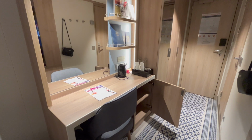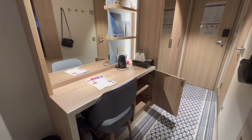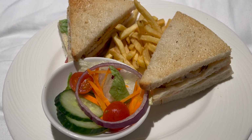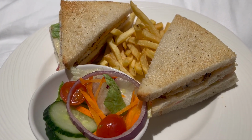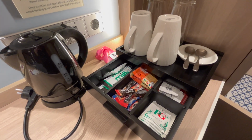On the desk and shelves is plenty of information about Arvia, onboard activities and the room service menu. Room service is available 24 hours a day for a small charge. We ordered a P&O Cruises Club sandwich, which was very good and was £4.75 with a £2.50 delivery fee. Continental breakfast can be ordered with just the delivery fee to pay.